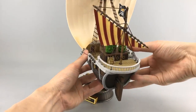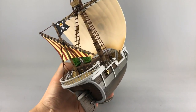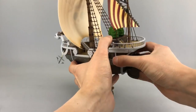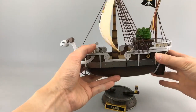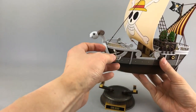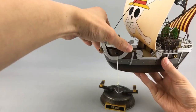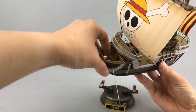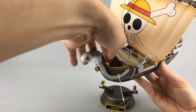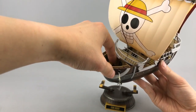This is probably the craziest, most unreasonable amount of detail I've ever seen in a figure, and it's by far my favorite Chogokin figure to date, which is really weird because it's a pirate ship, but it's cool. And they have a working anchor. This actually works, and if you go inside of here, there's a little thing that you wind up to get it to shorten. The amount of detail on this thing is ridiculous.